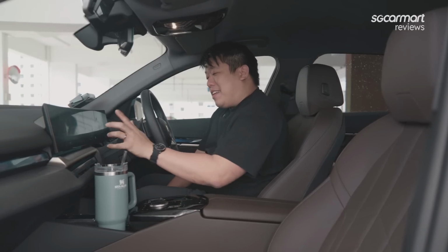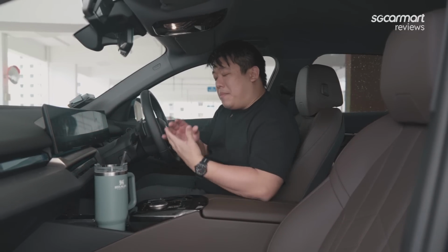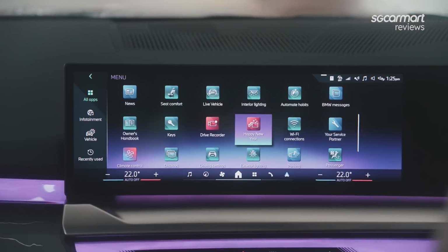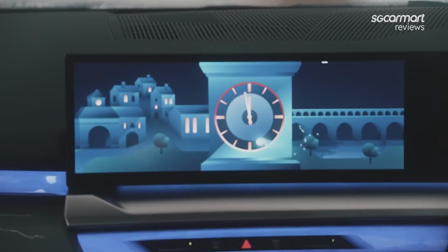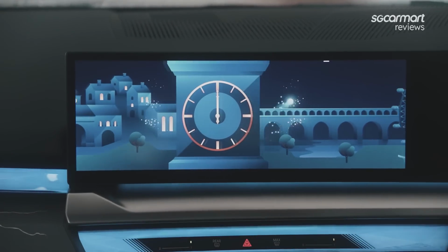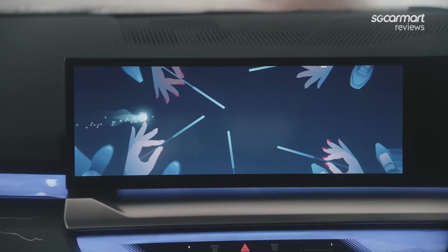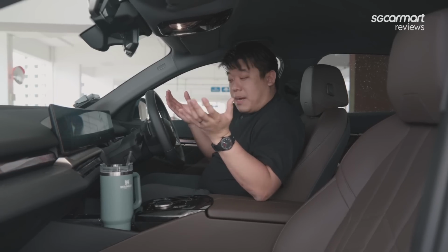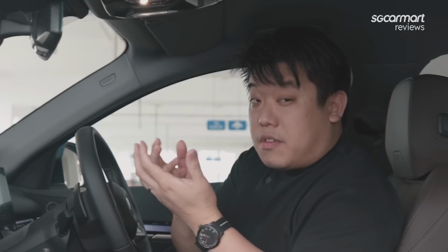Now, one other weird thing that I like to point out is, I think this is to complement the interaction bar. If you press on this Happy New Year feature, you're gonna get to watch a little short film, and then you watch how the colors flow through the interaction bar. It's almost like a home cinema with those ambient lighting setups, and it just flows through really nicely. Does this add any value to the car? I'm not sure, but is it something nice to see? Yeah. And I'm sure the kids will love it as well.